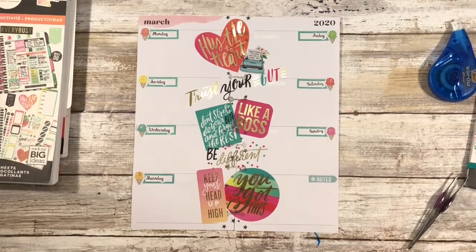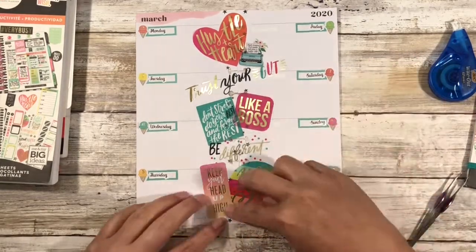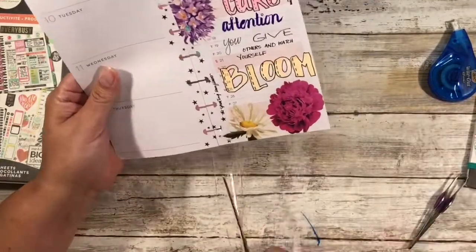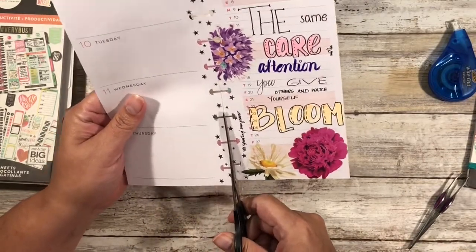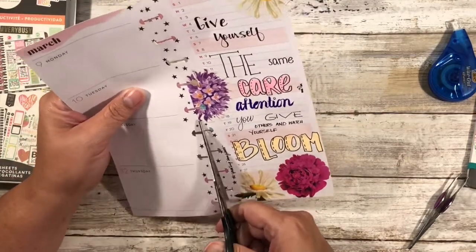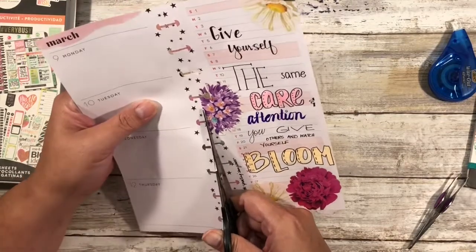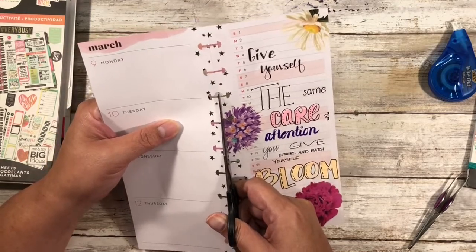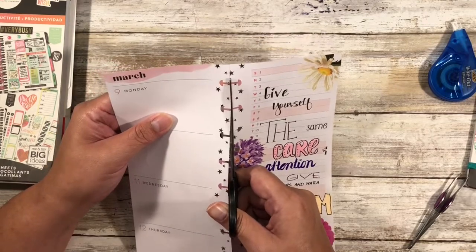Alrighty, guys, so I think from a decorative aspect, we are there. Now, I'm gonna cut down the center so that I can actually separate this. And then I could use my punch. I have both the Happy Planner punch as well as the arc punch, but I'm going to use a trick that Kelly showed on her channel, and I'll link her below. Just in case you don't have either one of those, but you want to do a spread where you're covering up some of the umbrellas.